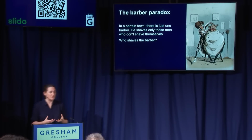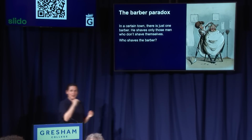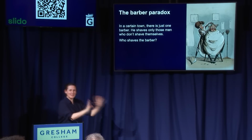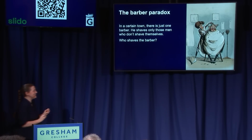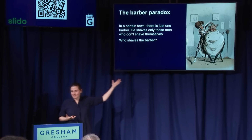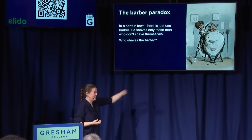There are ways around it, like trying to wriggle out of it semantically and say, well, perhaps the barber is bald or something. But let's not do that. Let's take it in the spirit in which it's intended. The only conclusion really is to say there can be no such town. This cannot happen, because if it did, we'd get into this logical, vicious cycle.